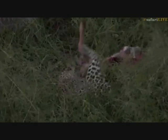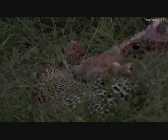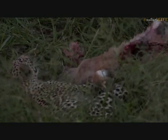She's now re-killing it, even though they've eaten most of it. I still can't see if it's a big impala or a small one. But I'm just happy that they've got a meal.